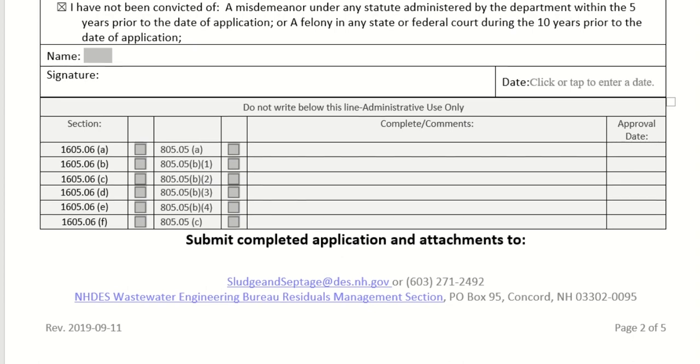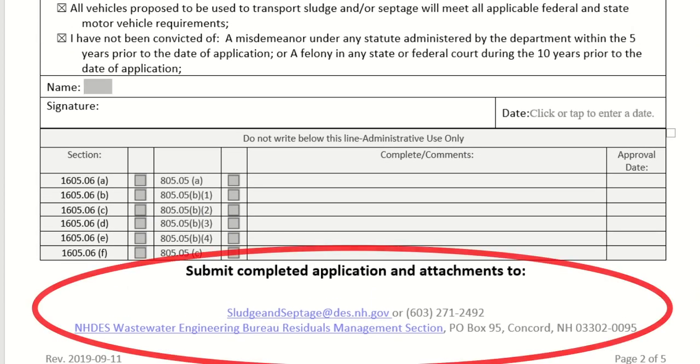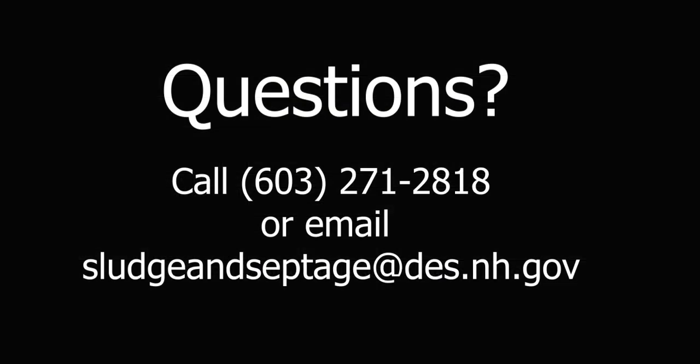The completed form should be sent to the New Hampshire Department of Environmental Services via email to sludgeandseptage@des.nh.gov or via standard mail to New Hampshire DES Wastewater Engineering Bureau, attention the Residuals Management Section at P.O. Box 95, Concord, New Hampshire 03302-0095. If you have any questions, please contact the New Hampshire Residuals Management Section at 603-271-2818.